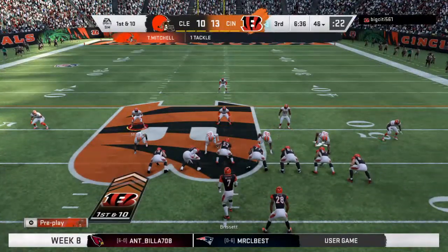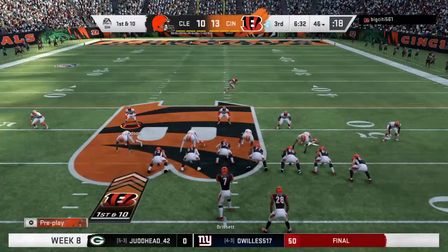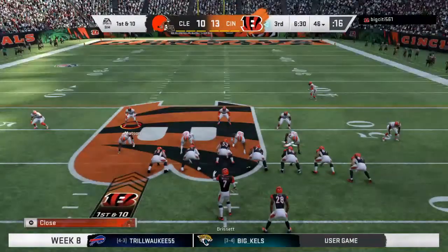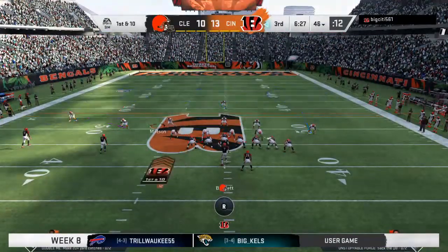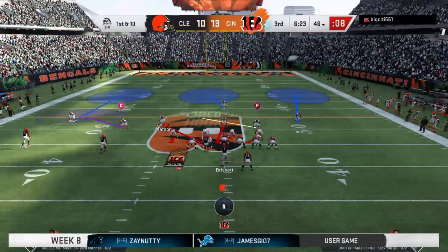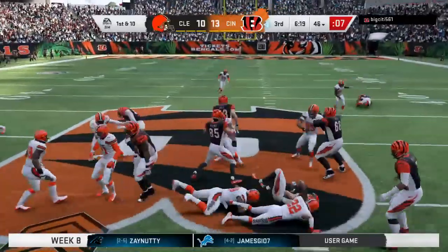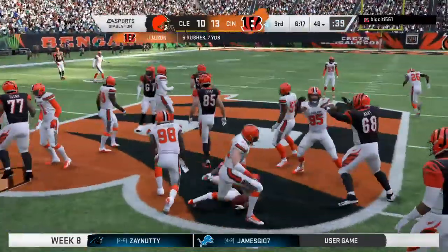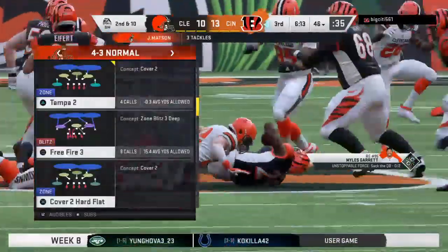A big hitter to start the drive has him up near midfield here for 1st and 10. Watch the twist. Watch the twist. Slam, slam, slam. Pick the edge. From the gun to give to Mixon. And he stopped immediately there. No gain on the play there, second down.